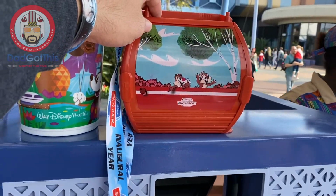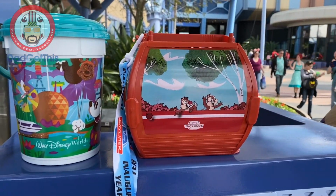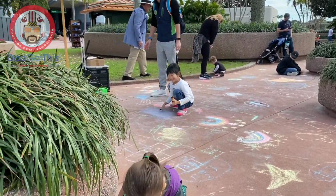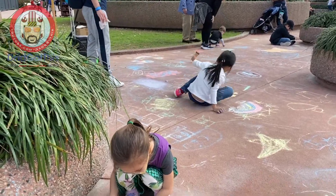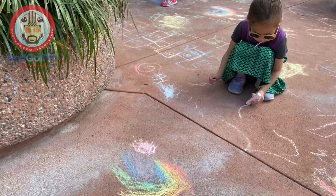There's a new popcorn bucket, the Skyliner popcorn bucket. Skyliner, look at that. It's got Pluto, and then Mickey and Minnie, inaugural year. Chip and Dale, I love those guys. That is so cool, the Skyliner popcorn bucket.